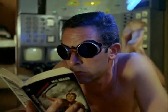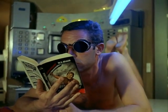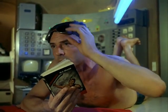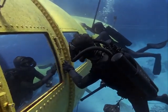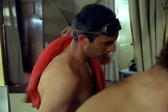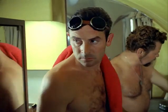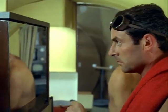The oceanauts take turns sunbathing inside the sea. Each man needs 10 minutes a day of ultraviolet rays for his health. It also improves André's morale.